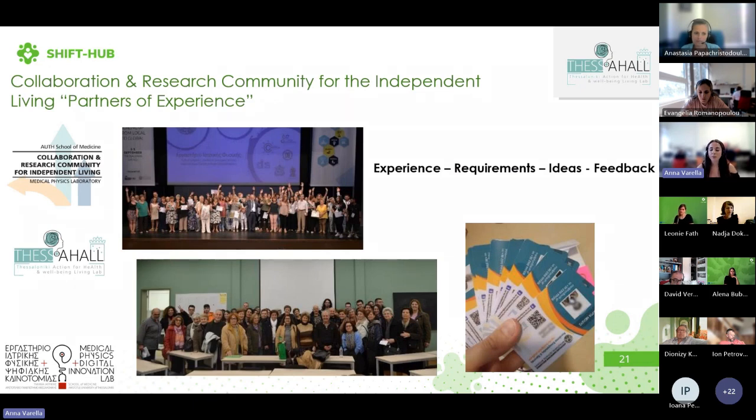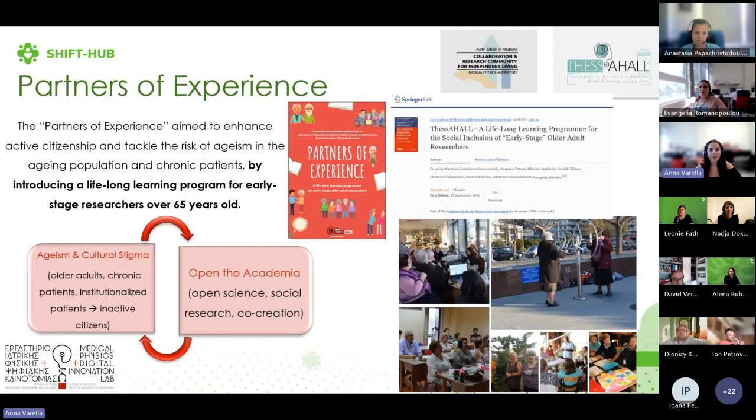On the bottom right, you can also see some cards. They were literally part of our research group, and the idea was to let them know that you are part of this whole experience, and you are a researcher like us, for instance. The Partners of Experience aim to enhance active citizenship, to tackle the risk of ageism in the aging population and chronic patients by introducing a lifelong learning program for early stage researchers over 65 years old. This also allows, of course, for academia to be open. We promote open science, social research, and co-creation.